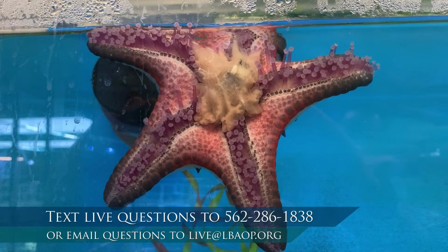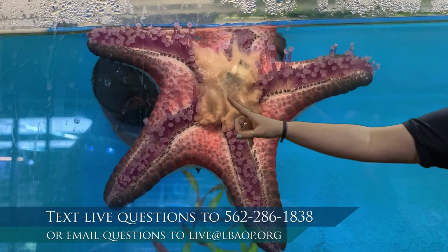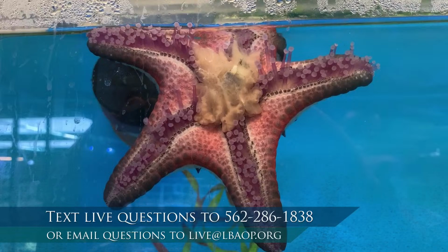And this picture right here, this is a sea star called a chocolate chip sea star, because if we were to look on the other side, it looks like it's got chocolate chips covering it. But what we can see here is their stomach. So this sort of yellow goopy thing right here, that is their stomach as they pull it out of their body to eat. Excellent. Now, there's a lot of really cool things about sea stars.